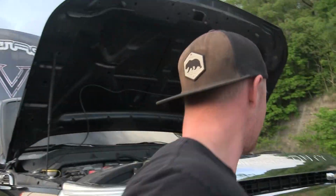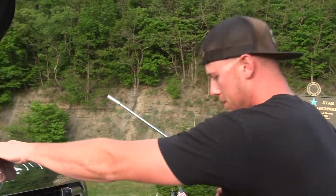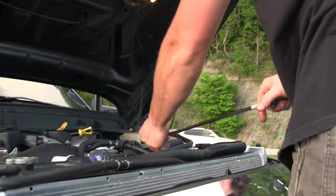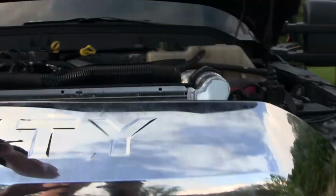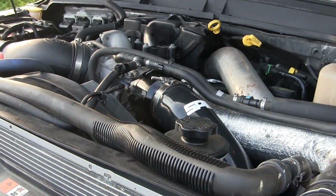Got it fixed. Did you show them the old one? Yeah. So I'm gonna go over these clamps just one more time, just to make sure they're tight. Hey Josh, can you hand me a 10 mil, please? Actually, I'll grab it. No big deal.